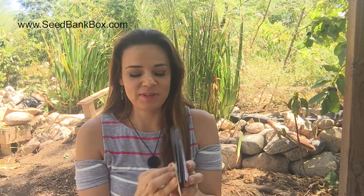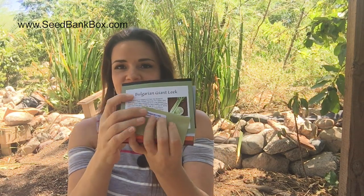Okay, the very first one, let me turn these around so you can see. The very first one was the Bulgarian giant leek. These leeks get to like 3 feet tall, and leek does taste like onion, but leeks are a little bit more different because they have so many nutrients in it that regular onions don't.